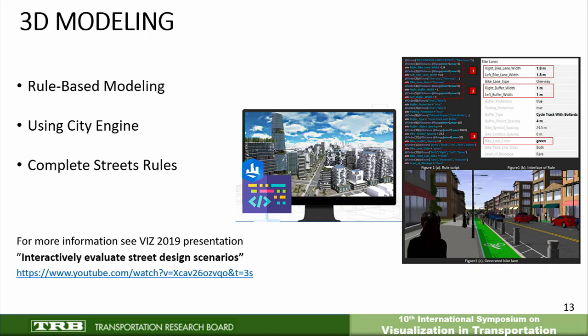Is there any particular order that you follow when you're building the landscape, the model? That is definitely a very, very good question.